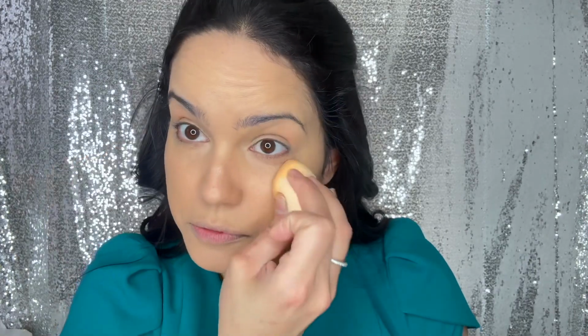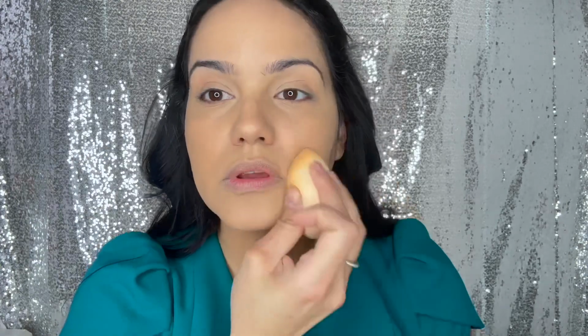Guys, I'm really liking the sponge. Alright, so that's that. I'm gonna go in with the Maybelline Fit Me Matte Poreless Powder in the color 220 Natural Beige.